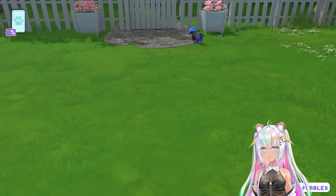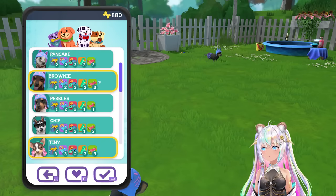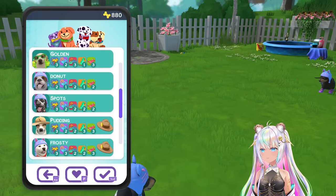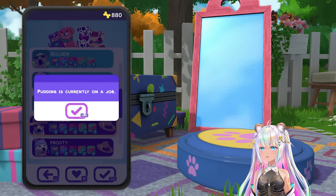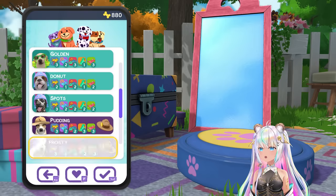There you go, run over here. Come on, Brownie. I could work on Brownie's stats. Pebbles has the lowest stats. I could see how Ranger Pudding is doing. Okay, let's get Pudding here. Oh, he's currently on a job. He's busy. All of them are busy?